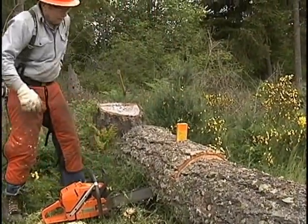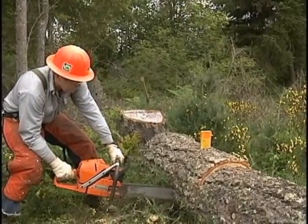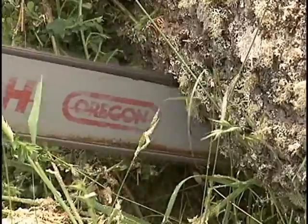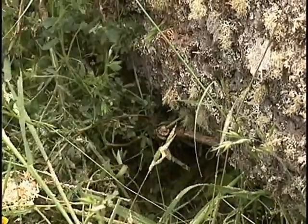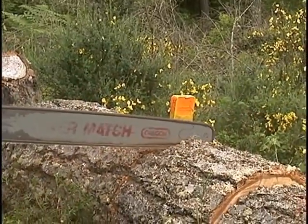Now here's information we've already talked about, but it's worth mentioning again. Always have a plastic wedge or two with you when bucking logs. It is no fun freeing your chainsaw if it gets pinched while bucking. Use the plastic wedge to keep it from binding.